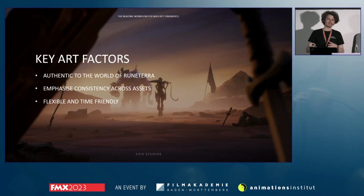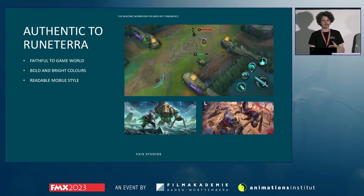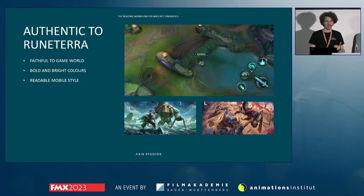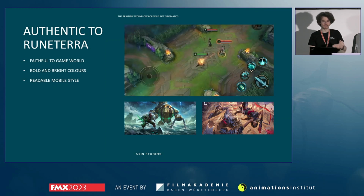So when we were approaching this style, we knew there were a few key driving factors that were going to help us arrive at the look. So firstly, we knew we wanted to be authentic to the game world. League of Legends is set in Runeterra, and this world is very bold, it's very colorful. It focuses a lot on hand-painted textures, which are at the forefront of the look.